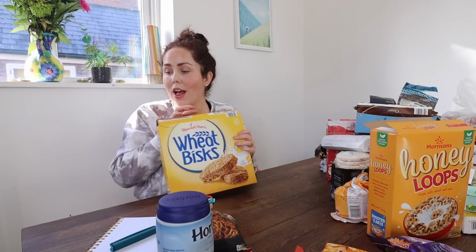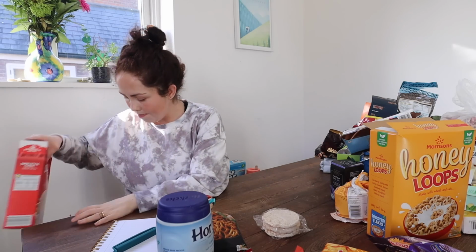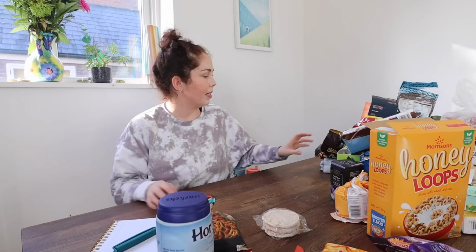So I'm probably going to try and make that recipe. If I do, I'm going to film it. Swiss Salm muesli, that's unopened, definitely going to be eating that. We have some sticky toffee pudding popcorn from Mackey's of Scotland. I got this for Lawrence.